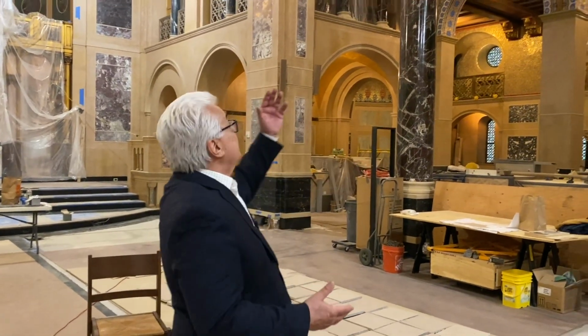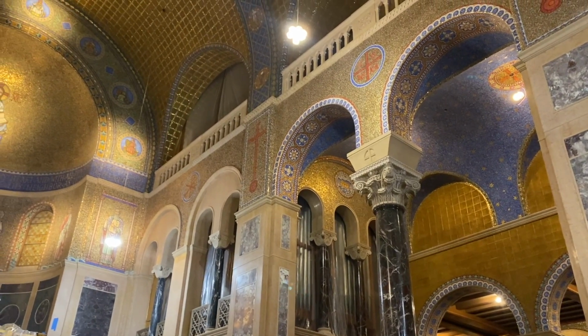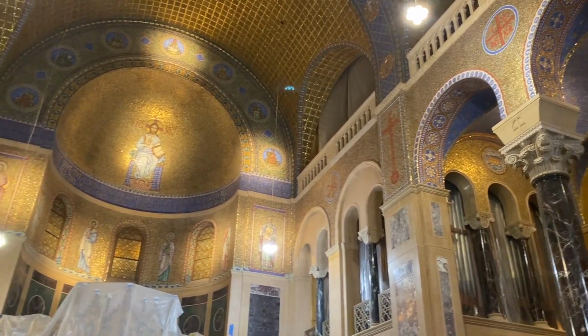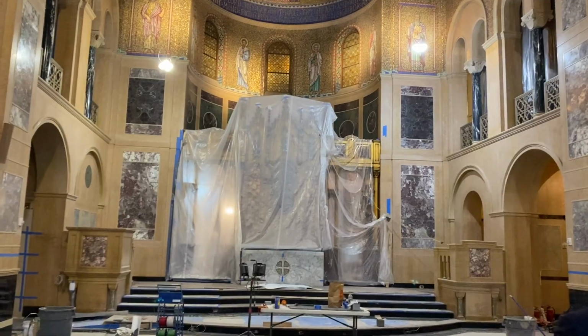The restoration of the mosaics and marble was finished months ago, including the ceiling and all of the walls. Once all the scaffolding was taken out, we were able to begin reshaping the chancel area between the pulpit and the lectern, as well as replacing and reforming a good chunk of the floor. By the way, we were able to source some of the floor marble from the very same originating quarries that were used 90 years ago.